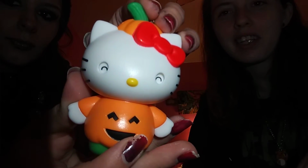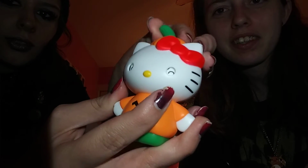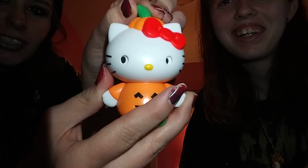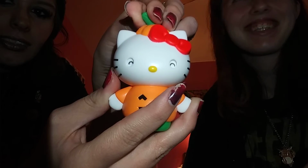Wait, can you stick it in the middle and then there's white emptiness in her soul? I don't know. Oh, that one's freaky. It looks like she's just peeking around, like, oh. So that's all that's in there.